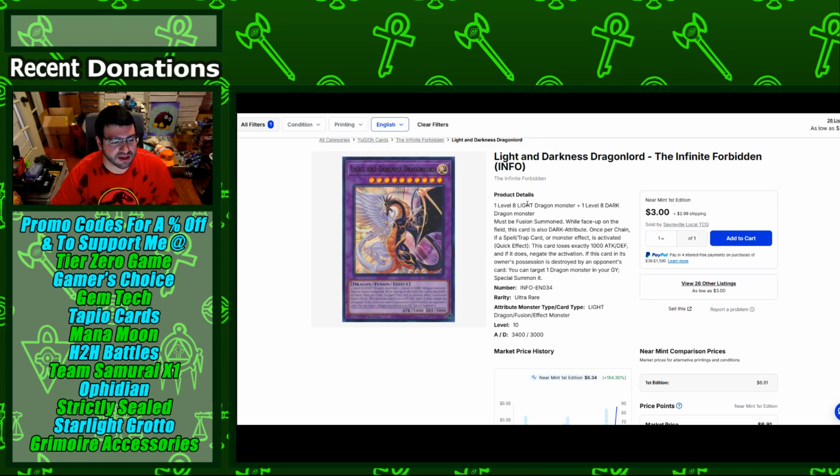And it's one level 8 Light Dragon Monster and one level 8 Dark Dragon Monster, which also could be super poly against Blue Eyes decks, I suppose, so it could have multi-uses.